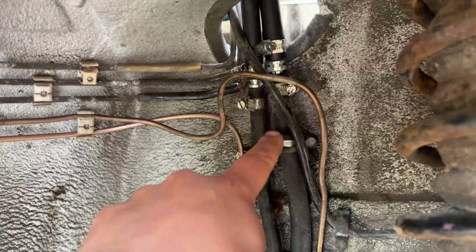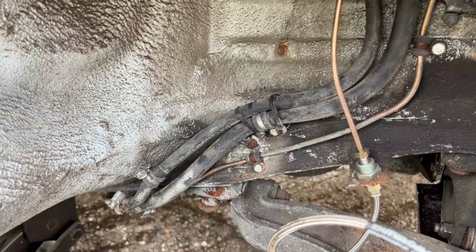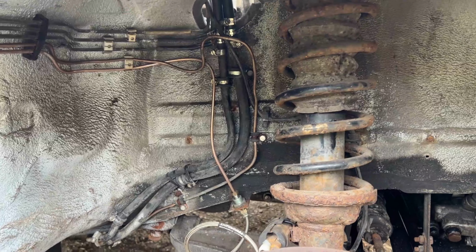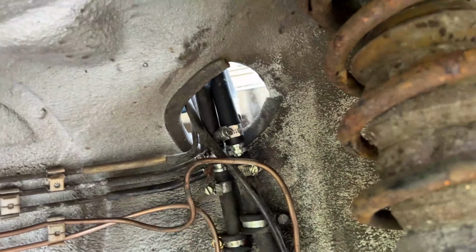We've basically put another connector there, and then we're back into the original lines, which were all fuel tight at the time. And somebody in future might want to run completely new lines, but at least for now, that stopped it leaking. So time to test it before we put the arch liner in, because the arch liner in these are an absolute pain in the proverbial.